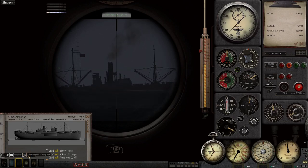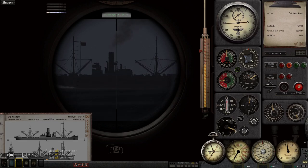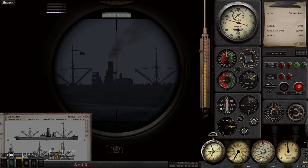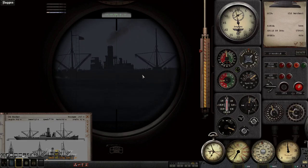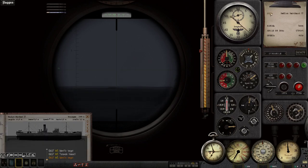Ziel wird identifiziert. Old merchant. 7 meters. Fire tube 3. Now what's this? Holy crap, if that works, that would be nice. Torpedotreffer. Medium merchant 77. 10 meters. Impact.